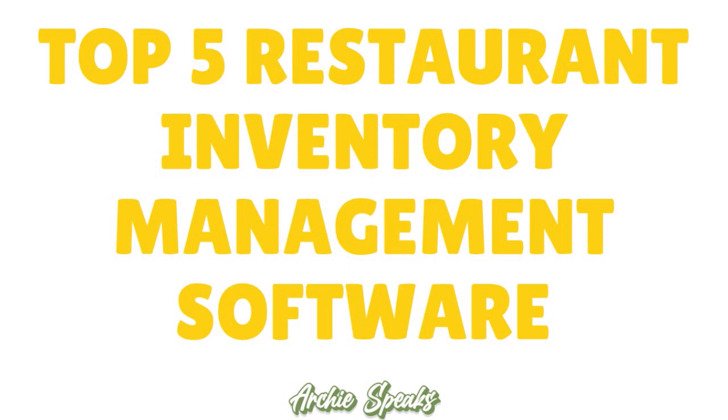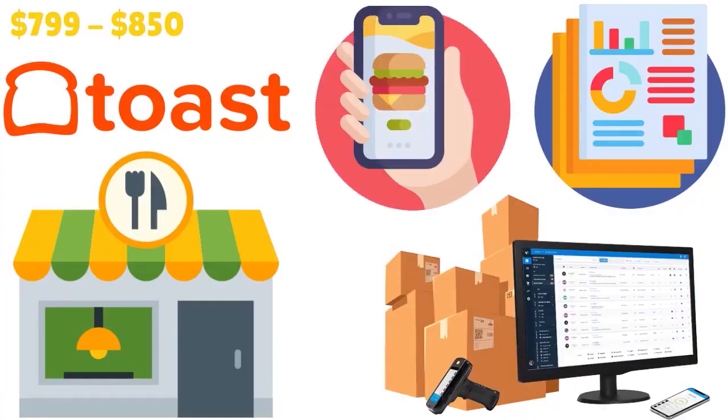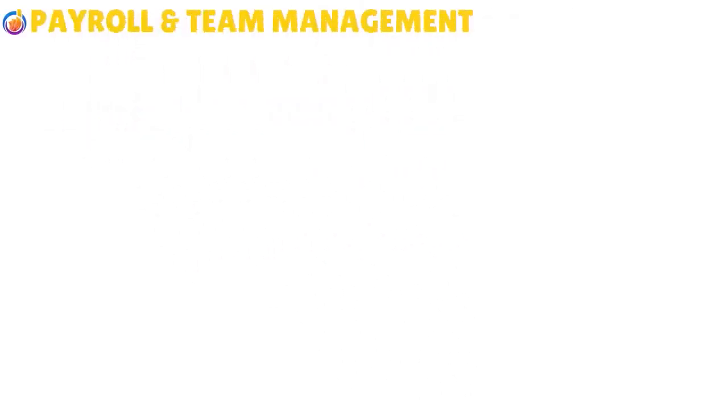And so where Toast really shines in our view is in add-ons. For an extra fee, you can add on any of these convenient features: online ordering, takeout, delivery services, a kitchen display system, multi-location menu management, payroll and team management, loyalty programs, gift cards, marketing. So this is really, really great.